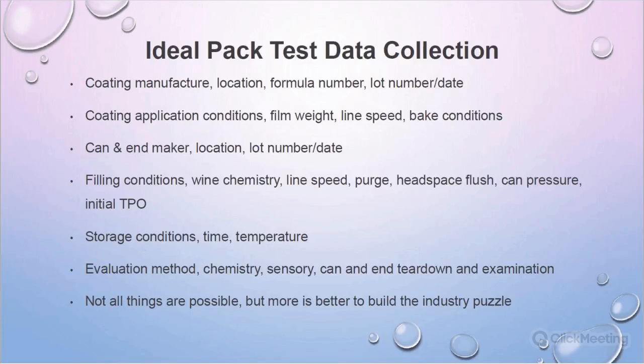If you're running an ideal pack test, this is the kind of data that should be collected by somebody. From your perspective, you may not be able to get all this information, but hopefully you have a lot number or a reference number that will lead to somebody else who does have it. So we look at the coating manufacturer, where it was made, formula number, the lot number, the date. We look at the coating application conditions: the film weight, the line speed, the bake conditions, any testing that was done there. We look at the can and end maker, what plant they were made at, the lot number, the date, anything special about that.